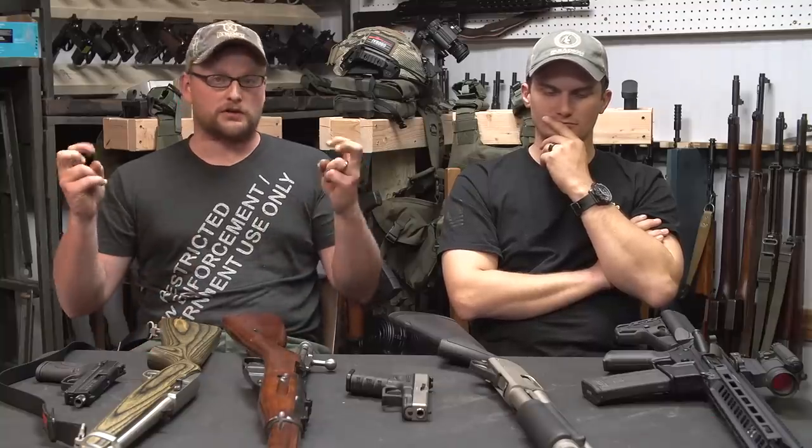But the reason I'm bringing that up is that pump shotguns are one of those things where, when you're looking at the different shotguns out there, there's really only about two or three companies from a major league standpoint. It would be like going to the car lot and wanting to look at trucks, and there only being two or three companies that make trucks. It kind of narrows it down, but try to look at it like that.